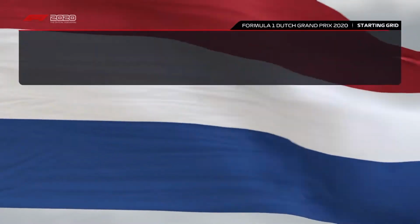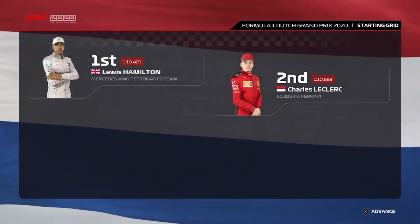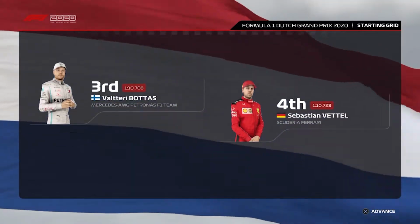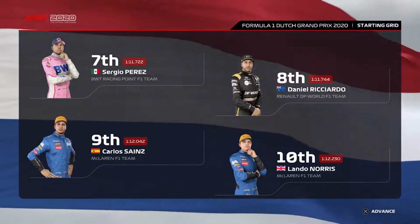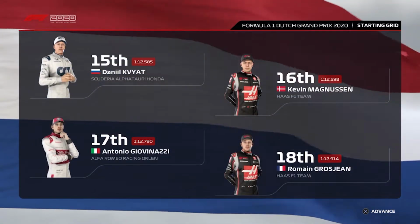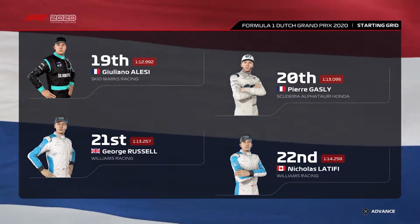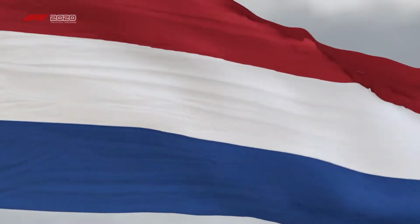It's time to see how our drivers are stacking up after yesterday's exciting qualifying session. An immense lap from Lewis Hamilton yesterday puts him on pole position, with Charles Leclerc alongside. Considering the rest of the grid, we have Bottas, Vettel, Max Verstappen and Albon, Perez, Ricciardo, Sainz and Lando Norris, Ocon, Stroll, Kimi Raikkonen, Magnussen, Antonio Giovinazzi and Roman Grosjean, Alesi, Gasly, Russell and Nicholas Latifi. It's almost time for those 5 red lights to go out. Then let's see who can prevail today.